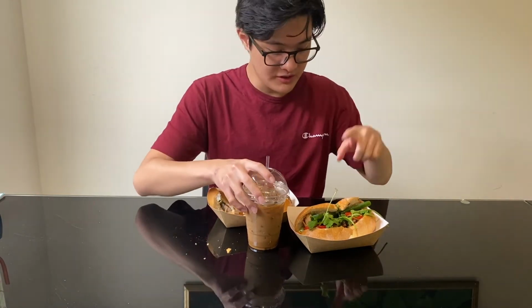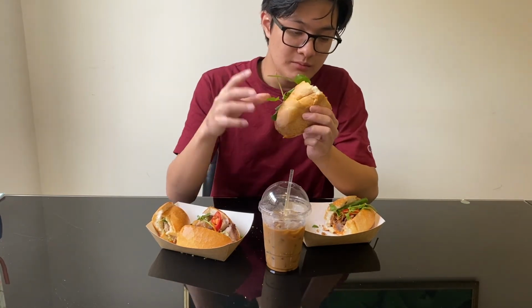So let's move on to the pulled pork. This is the slow cooked pork roll or banh mi that they have there. It's quite interesting actually. Like I said, I've never had a slow cooked banh mi before, but it looks pretty good. Have a look at that. It's got pretty much all the basic ingredients from this one. Chili, spring onion, cilantro, carrot, cucumber. So let's have a bite.